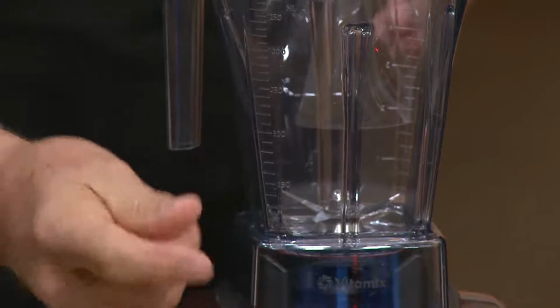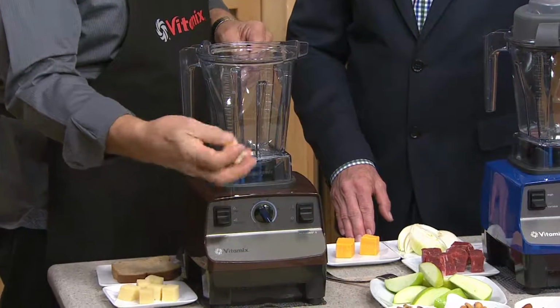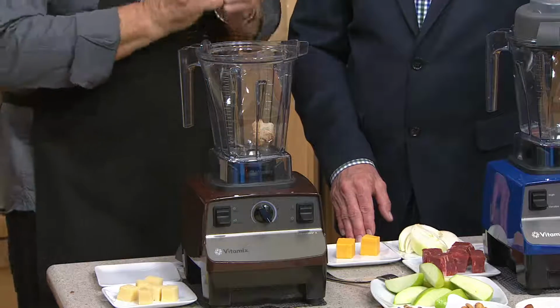If you have any kids or grandkids at home, my youngest grandchild is Ella. She's 2.5 years old. Actually, I showed a picture of her about a year and a half ago drinking her first green smoothie. She's now making them.